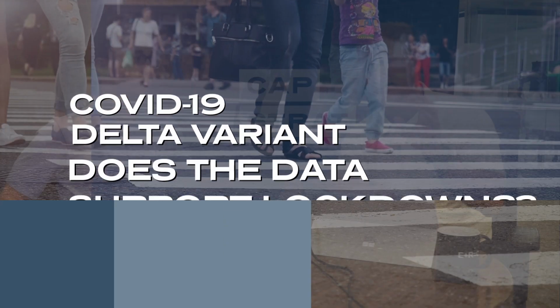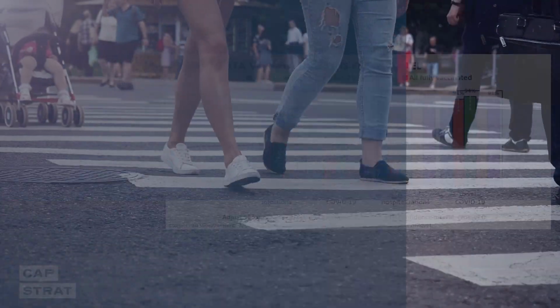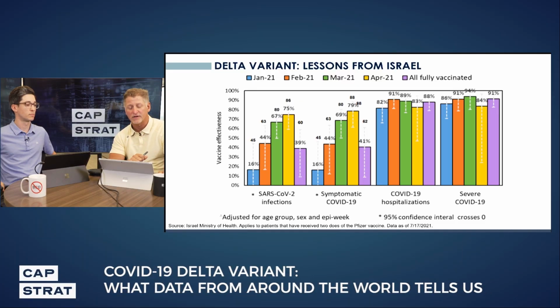There's a lot of noise on the Delta variant, so it's challenging to dig through. And so we really just focus on the data. Let's look at what we've dug into here on the Delta variant. Much as we did when the pandemic started, we're taking lessons from around the world. Different countries are dealing with this differently, and Delta is just another chapter in that book.